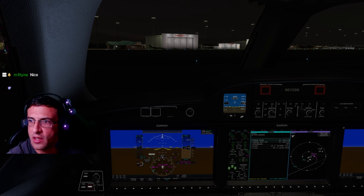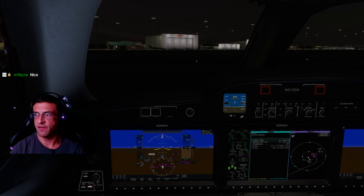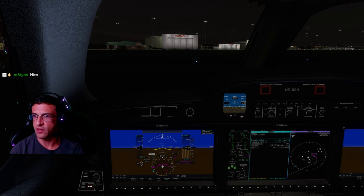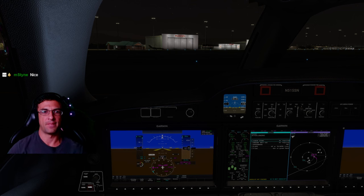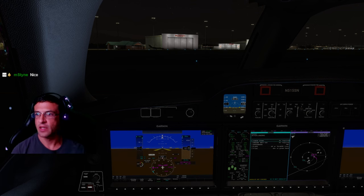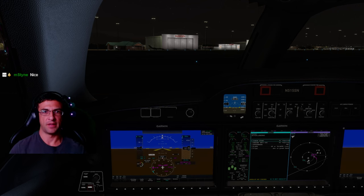Springs ground, good evening. Honda Jet 515 Sierra November is clear of 17 right at Alpha 3, going to the jet center. Honda Jet 515 Sierra November, Springs ground, welcome. Taxi straight ahead into the ramp. Straight ahead into the ramp, Honda Jet 5 Sierra November, good night.